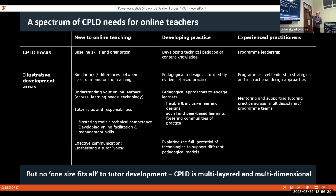But then we go to the far side: experienced practitioners, those who have been doing this for quite some time, and what are their development needs? Arguably there, it's more around fostering leadership strategies, thinking from a program design perspective across a whole range of models about how we support students, how we enculturate them, and the tutors who support them to support particular pedagogic approaches, think about mentoring, and how we deliver tutoring practice. So there's a whole range of issues and complexities when we're talking about staff development for online teaching.